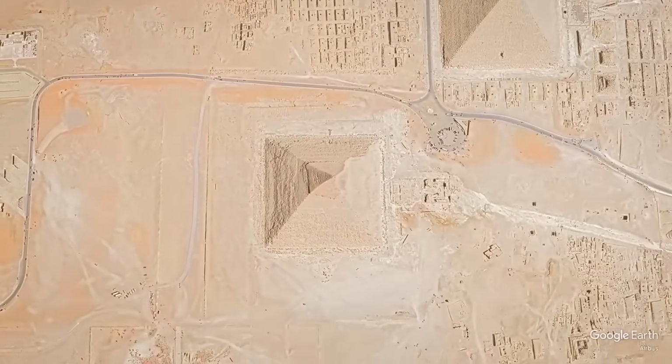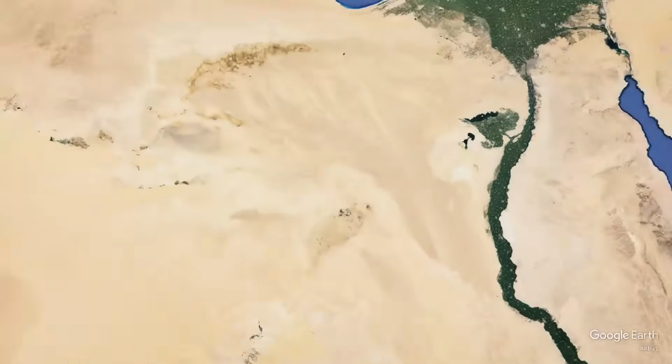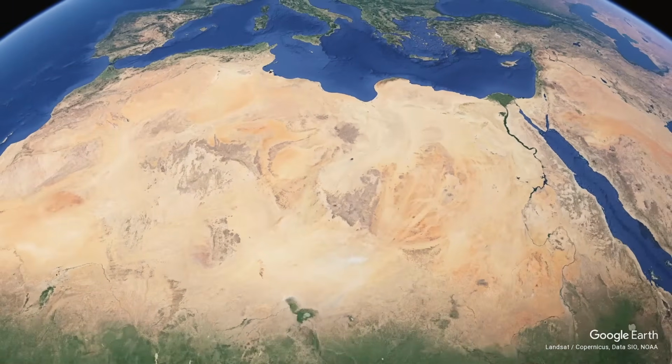The discovery of this extinct river branch helps explain the high pyramid density between Giza and Lisht, in what is now an inhospitable area of the Sahara Desert.